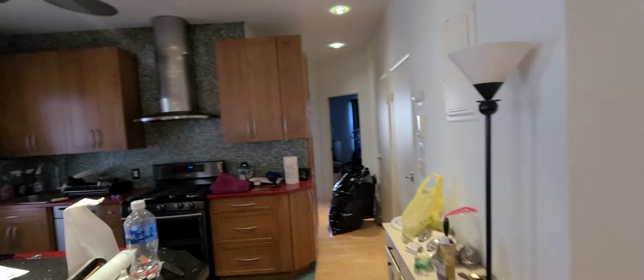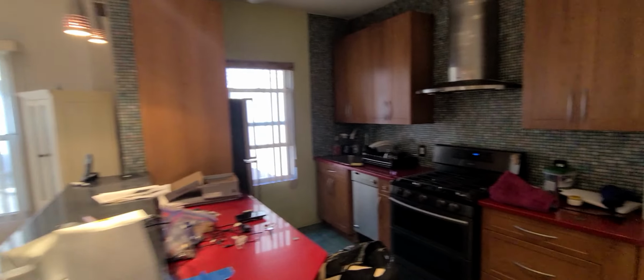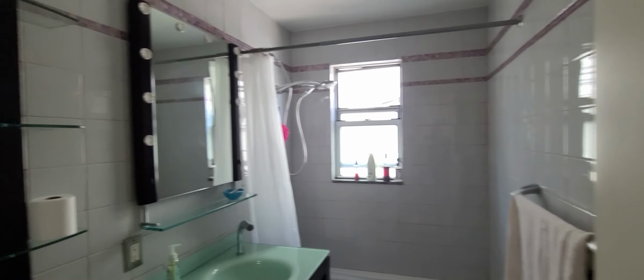Now we go to the kitchen. All brand new cabinetry, dishwasher, nice serving counter here. Plenty of light as well, all big windows. And we go back to the bathroom right here, renovated, very nice.